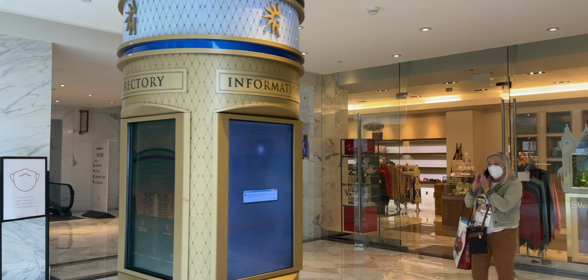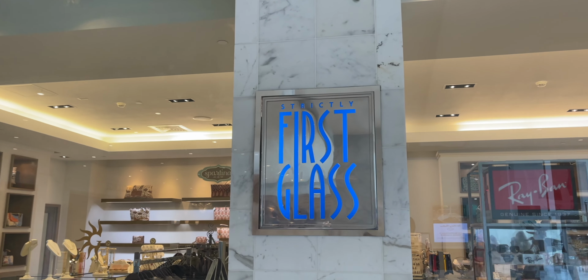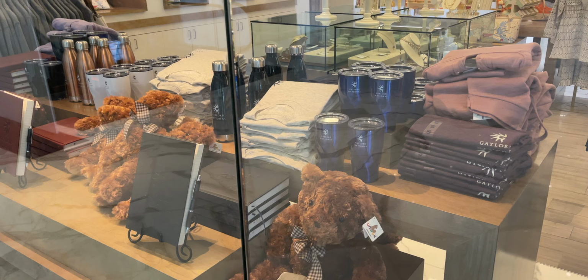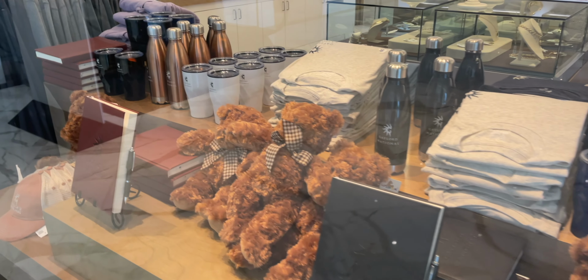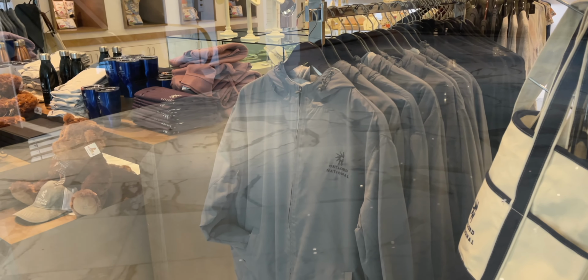Coming off the main atrium here to the right, we do have another store. There are so many stores here. This one is called Strictly First Glass. And while it is called Strictly First Glass, in addition to sunglasses, they sell basically everything else, including resort-specific merch in case you wanted to get your Gaylord National shirt or bag.